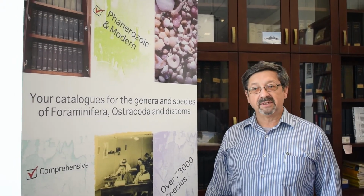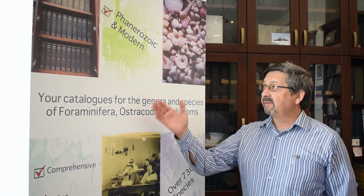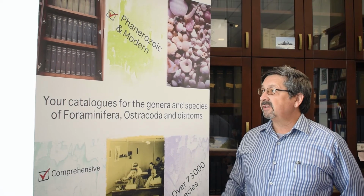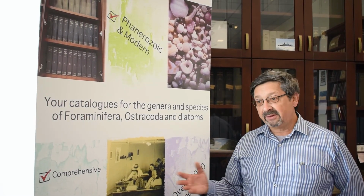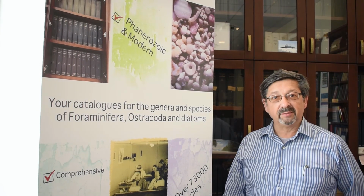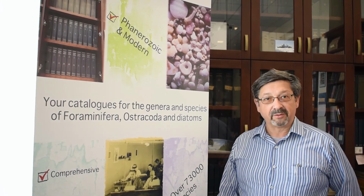Micropress Europe is also assisting with the production and compilation of the Ellis and Messina Catalogue of Foraminifera. This is the most comprehensive reference of all species of Foraminifera that have been described in the literature. And our task is to compile the newly described species, to add these new pages to the Catalogue of Foraminifera. The catalogue already has 117 volumes. It has been produced every year continuously since 1940, and we are now assisting with the compilation of the Catalogue of Foraminifera.